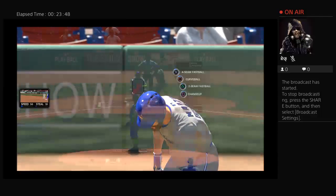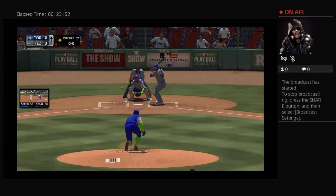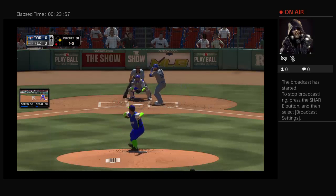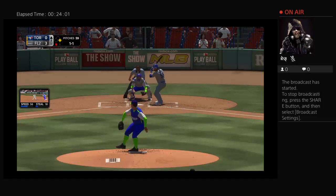In now, Russell Martin. He's 0 for 1 thus far. He's set and the pitch. And he just misses with a curveball. Takes a look down at the knees for a strike. 1-1.